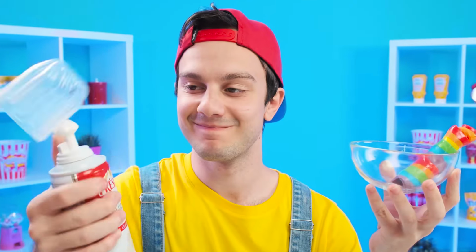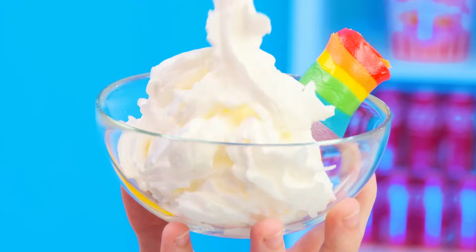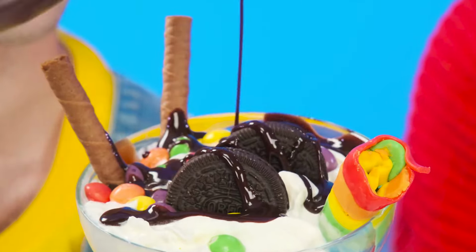Nothing complicated! Now I'll put it in a bowl and decorate it with whipped cream! I love it! I'll have much more for the baby! And now I'll sprinkle some Rainbow Skittles candies! A sugar straw for beauty and some Oreo cookies! Please! Grandma, will you let me? Okay. Oh, thank you! Now I'm going to pour chocolate syrup! Oh, so much sugar! Oh, yeah!